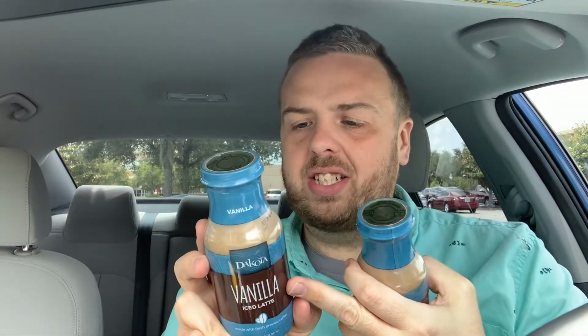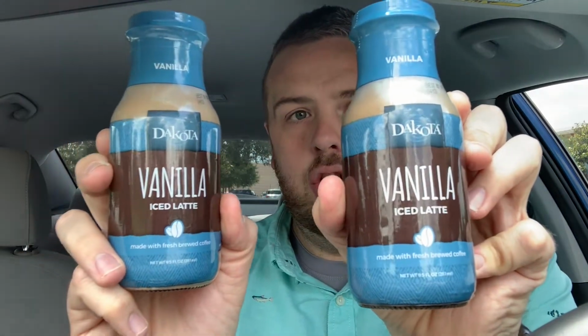Also, I found these. I picked up 2 of them. These are Dakota Vanilla Iced Lattes made with fresh brewed coffee for $1. These are 190 calories, and they're 9.5 ounces. So I'm really excited to try these. I seen somebody else haul these. It was 45 and Fab. Love her. But she did the caramel, and I don't think she said she tried them. But I'm super, super excited to try these. All right, let me put some of this away.